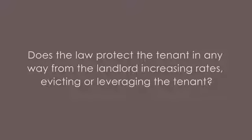Does the law protect the tenant in any way from the landlord increasing rates, evicting, or leveraging the tenant? Very common question that we get from doctors across the country who hear about horror stories that their colleagues have been through, sometimes that they've been through as it relates to their dental offices and specifically their lease.